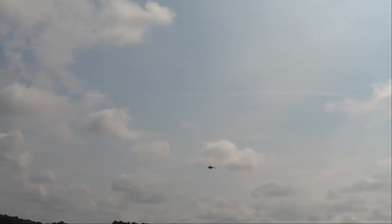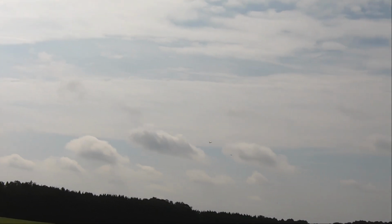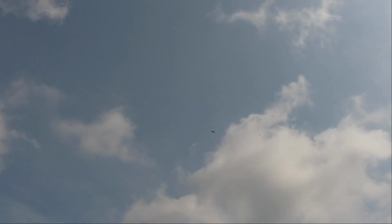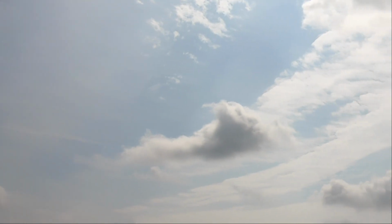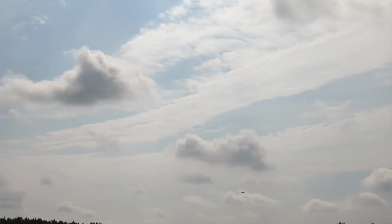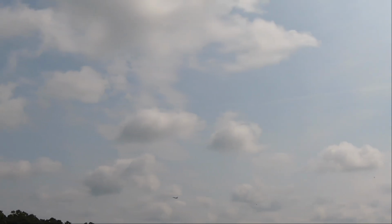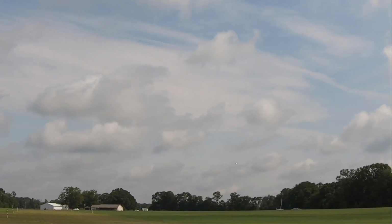Sun is out of play because I have my welder's glasses on. Can't really see. I don't think the plane's gonna land here. But we got a nice landing coming up here. Should be right. Perfect.